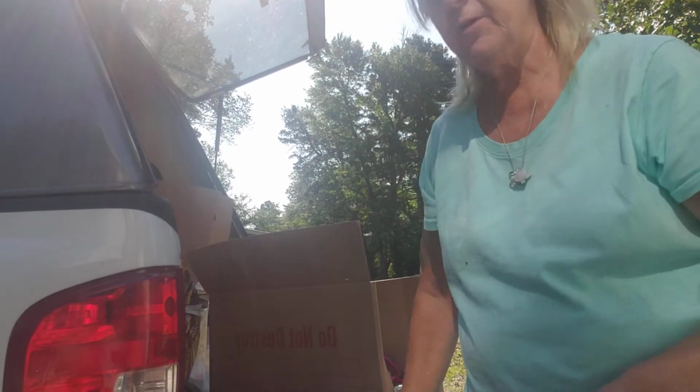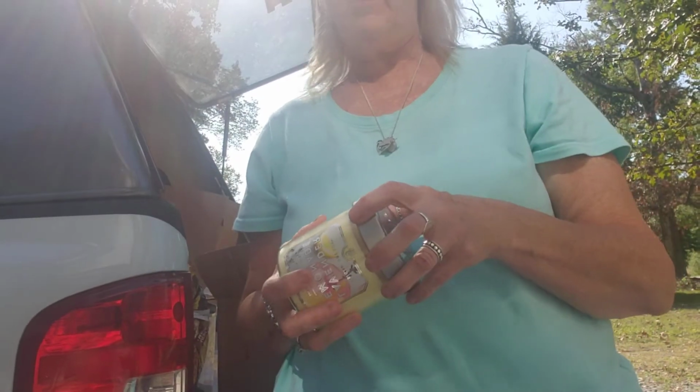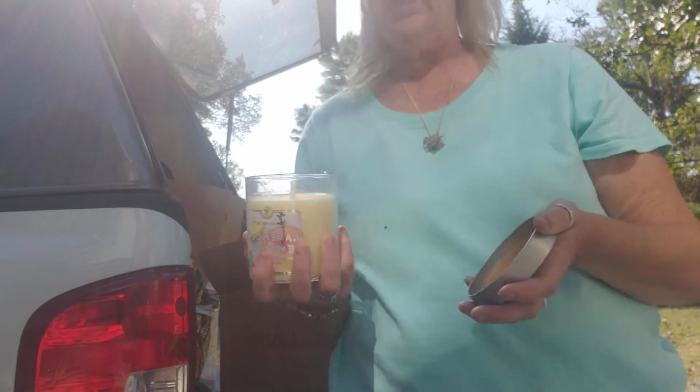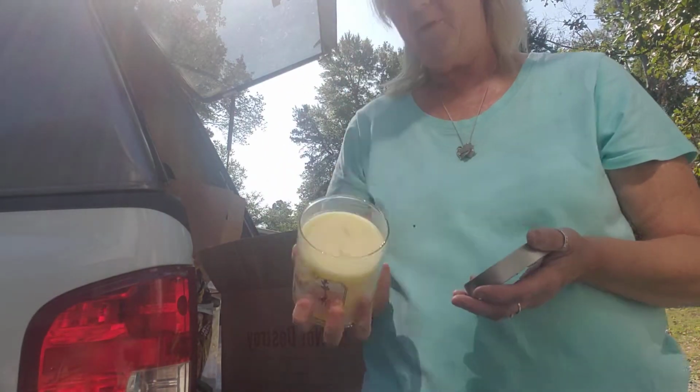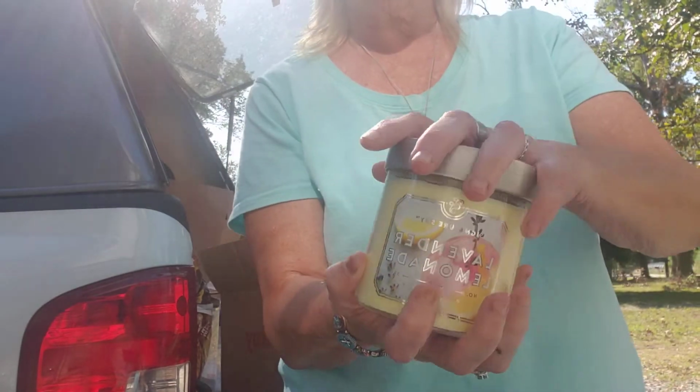Okay, YouTube family and friends, I'm back again. That one ended, like it always does, and it's not giving me a lot of time to record because my phone's full, so I had to go through and delete some stuff. Anyways, I got this wonderful candle. It's lavender lemonade. It smells absolutely wonderful.